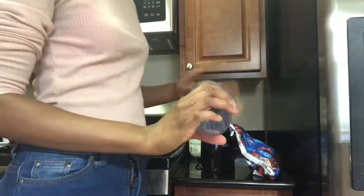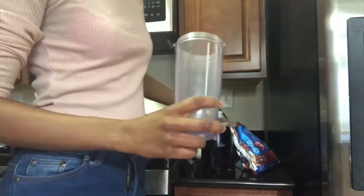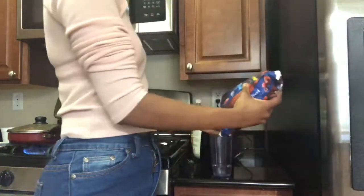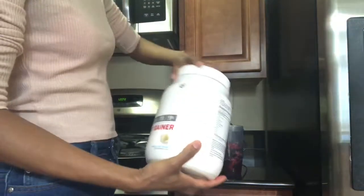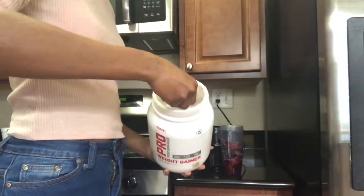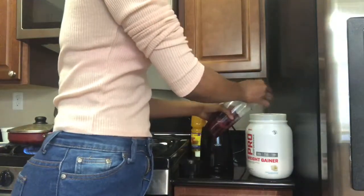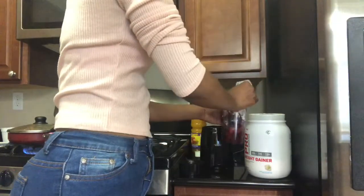I bought this from, I think it was from Target, and I paid like 15 bucks for it, so it wasn't that expensive. I'm gonna add some of this. Then I'm gonna add my, probably like 2 scoops of it. 1, 2. So 2 scoops. I haven't eaten anything today, so.